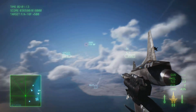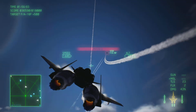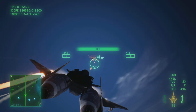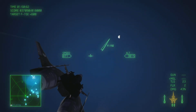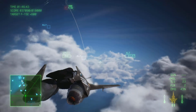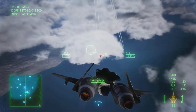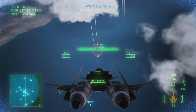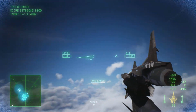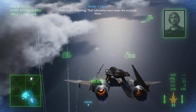Down. 2 minutes remaining. Dragon struck. Receiving some more from the SM. Bravo! They're not retreating. That submarine must be in the world for them.